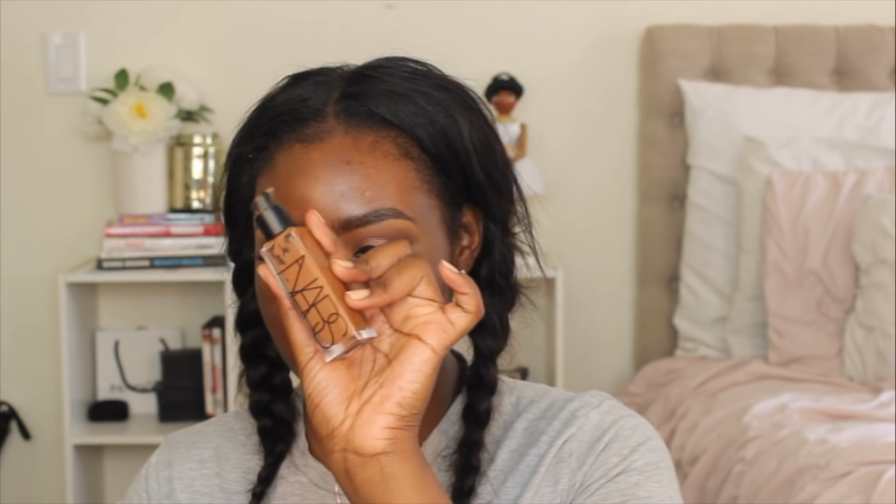Now I'm taking the NARS Natural Radiant Longwear Foundation in the color D2. And I use this to color correct, basically even out my skin. And then I go on with foundation and then concealer. And I really like the way my face makeup comes out when I do this. It just looks so flawless. I like to take it around my mouth area and color correct this part. And y'all see how it just makes everything look even.